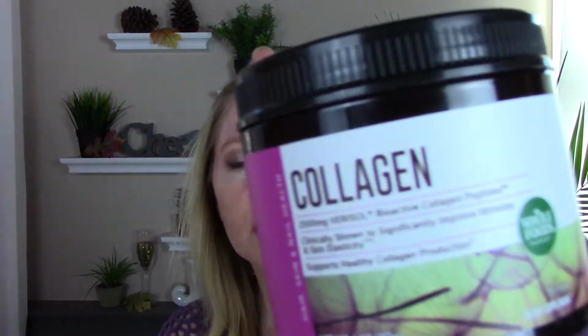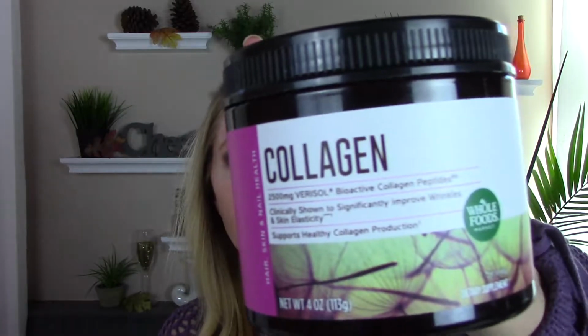I'm glad I switched. And then this is Collagen from Whole Foods. It is their store brand. It says that it's great for skin, hair, and nails. Usually collagen also includes joint, that it will improve your joints, but this one does not, so it must be the particular type of collagen that it has in it. Let me read it. I use it in my smoothie every morning. I'll put a little scoop in it.